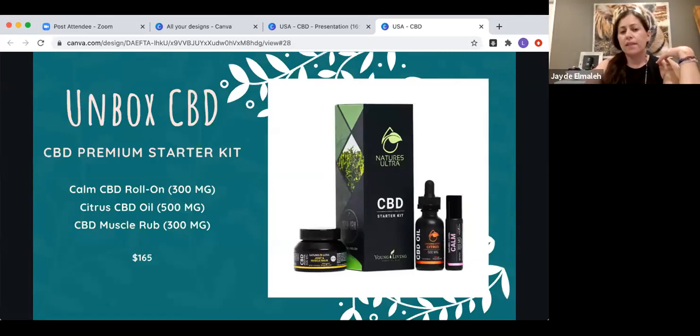Okay, so this is what comes in a CBD starter kit, which you can still buy even if you already have a Young Living account. It has the Calm CBD roll-on, the citrus CBD oil, and the CBD muscle rub. It's $165, which is definitely well worth it because each of these individually would be more. Anytime we have kits, remember that they are wholesaled and bundled, so you get it cheaper. Thanks, Lorianne, for showing that image.